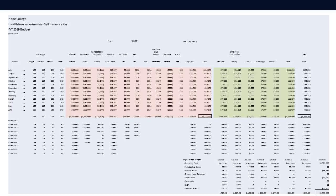The amounts in green you can see are what comes out from the faculty administrative salaried payroll, the hourly payroll, COBRA, the surcharges, and other. And other is typically retiree spouses who have not yet reached the age of 65.